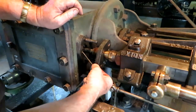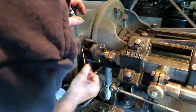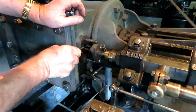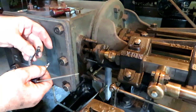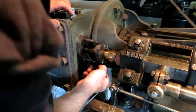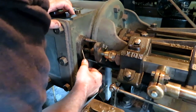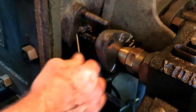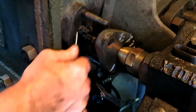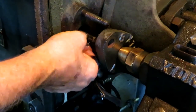I don't even know if I can get to it. Oh yeah. Looks like I did repack it. Ain't much. Just put a piece on top of what was already there. That right there is probably the original stuff.